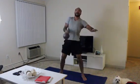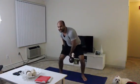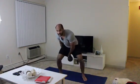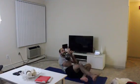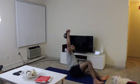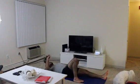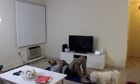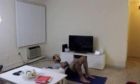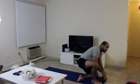2, going all the way up, 3, passing under the leg, 4, the half Turkish get-up, 5, the half bench press, 6, and kettlebell on my belly, 7. So this is normally the sequence that I do. Only 7 exercises and I do 3 rounds of them.